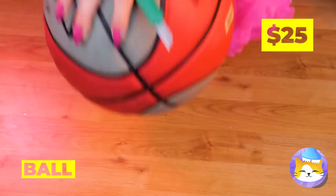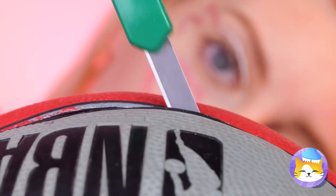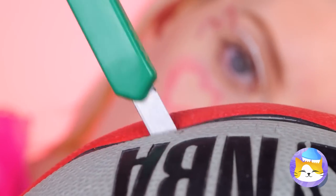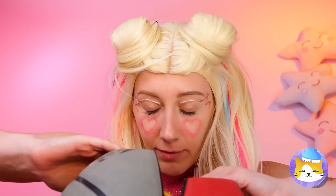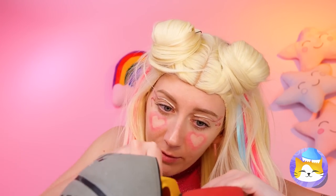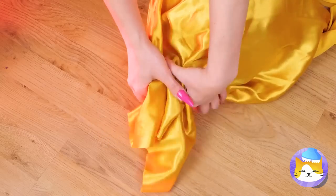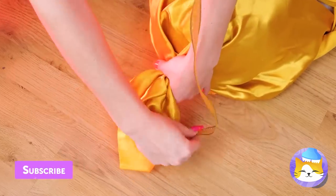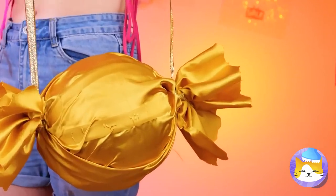A basketball? I think something's inside. Just cut right along the line. Well, open it up. What's inside? Ooh, Mario! And that's not all. Wow, look at all this cloth. It's golden. Wrap it around the ball, and it's a purse.